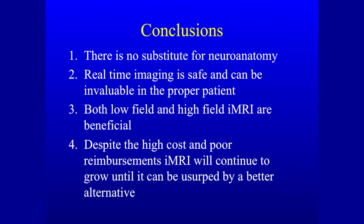So at the end of the day, there's no substitute for neuroanatomy. Intraoperative MRI certainly helps, but in certain areas, knowing that it's stuck to an artery or a nerve, you don't need an intraoperative MR for that. You need a surgeon who's going to be able to take it out without injuring the patient.